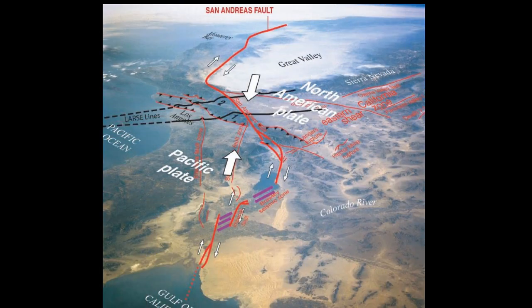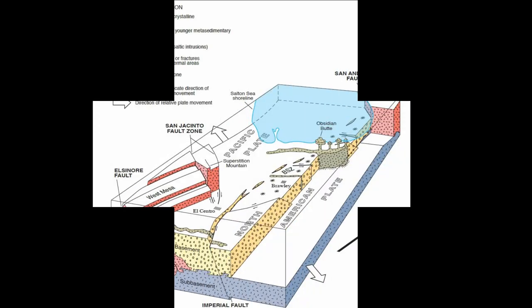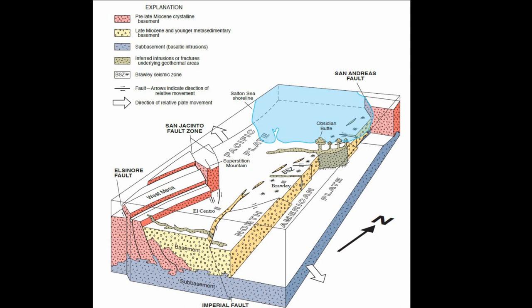This is a view looking north into California from the Gulf of California and Mexico. The end of the San Andreas Fault on the east side of the Salton Sea can be seen, and south of that can be seen the Brawley seismic zone connecting to the Imperial Fault. This cartoon shows the Salton Buttes at the south end of the Salton Sea. The volcanics have been injected upward in the extensional area of the Brawley seismic zone.